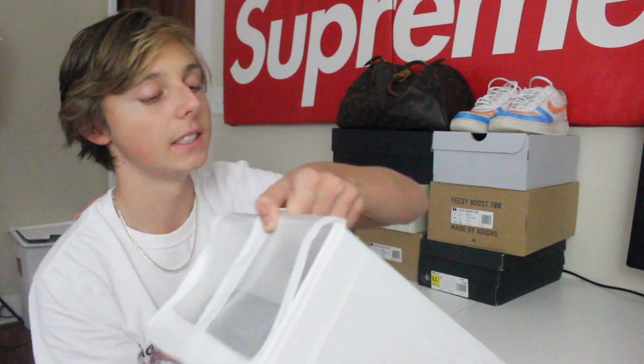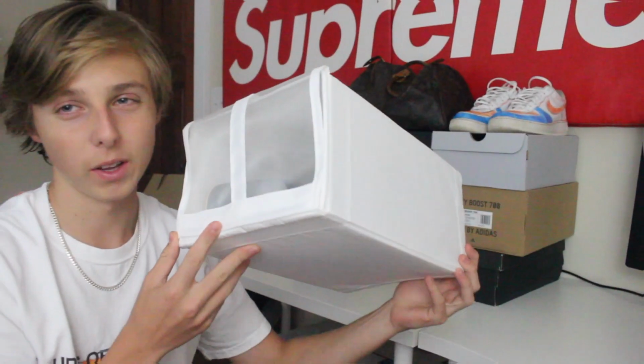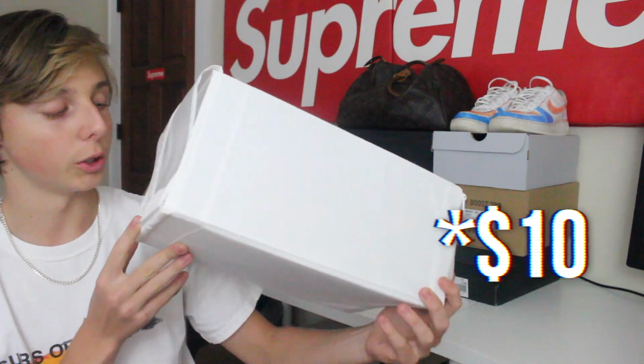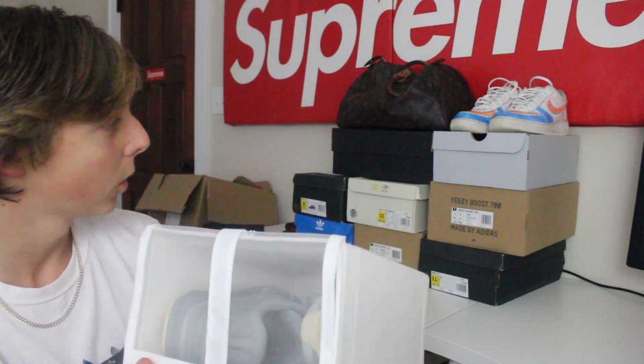Another cool addition for your room, if you have a lot of sneakers, are starting to get more sneakers, or want to organize your sneakers, here's something. I don't know why I'm talking so fast, but basically it's these IKEA canvas shoe boxes. For a pack of 4, I think it's like $8. You can get a lot of them. I have 8. All of them are filled, or most of them are. I don't know where one of my pairs of shoes is.